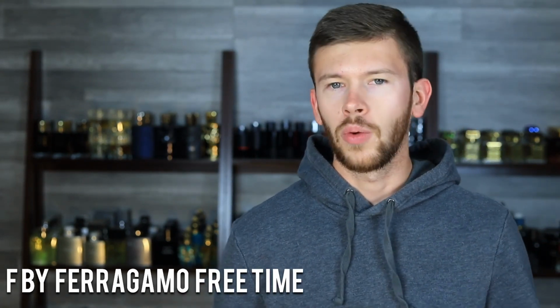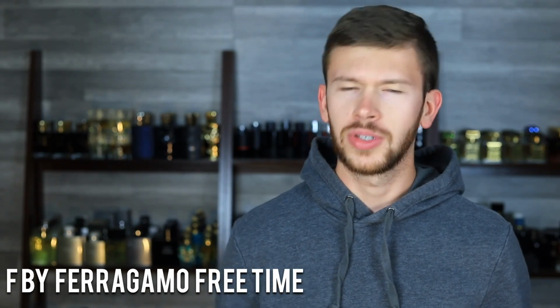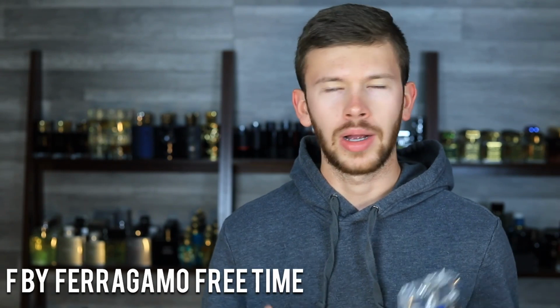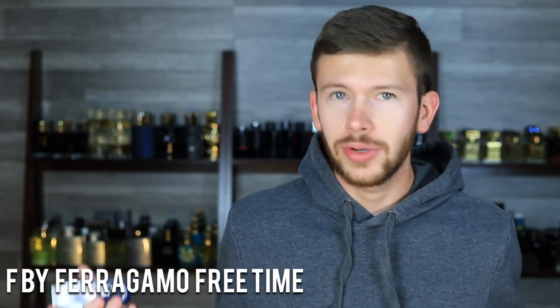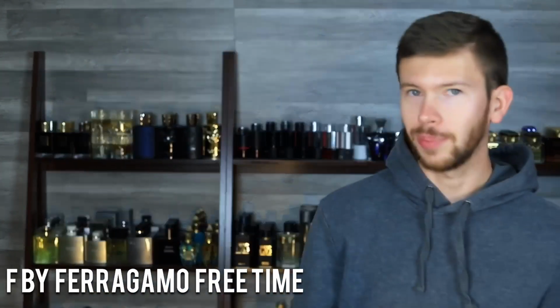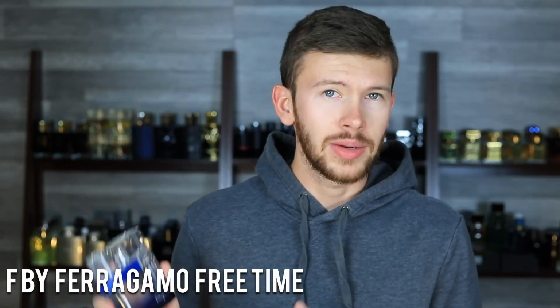counterpart to that one, where I would wear the original F Black in wintertime, outdoors usually. I would wear this in kind of warmer weather, even now into fall, just when I want something clean and super easy to wear, kind of like a dump-and-go beater type scent because of how cheap it is. It's got good performance, just like F Black does, and all around one that you really can't go wrong with. Super easy to pull off.